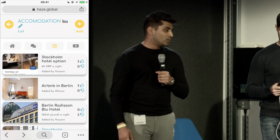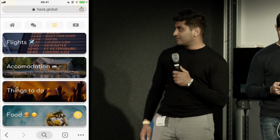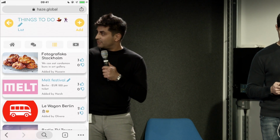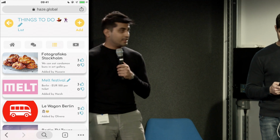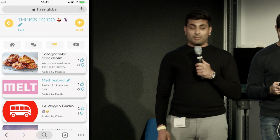So I added that as an option in one of the other lists, and I want to see if Hussein and Ollie have had a chance to look at it and vote on it. So it's in things to do. There it is, Melt Festival. Awesome, I voted on it, and it must be Hussein and Ollie who have voted on it as well. And I know everyone is keen to go, so I'm going to go ahead and book that in a minute.